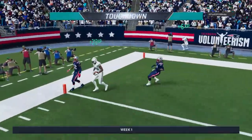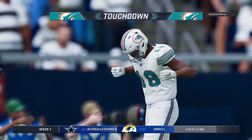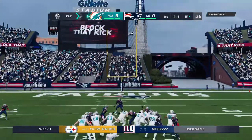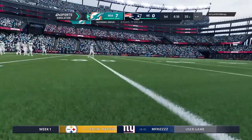That'll be caught for a Dolphin touchdown. It's Williams. To number 18, Preston Williams. A 3-yard touchdown pass. And the Dolphins take it right down and score on the opening drive. Excellent start there. First drive of the season, big-time success, putting it in the end zone.